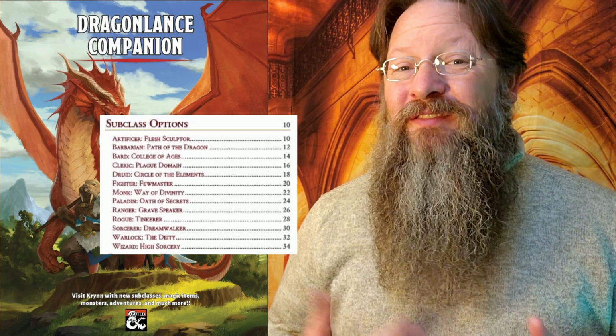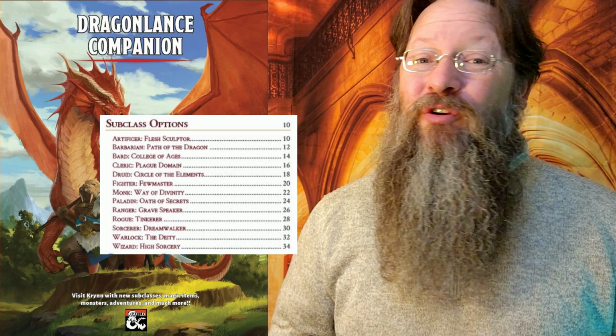In addition to that, there are also 13 subclass options. The new Dragonlance book has, what, 1? This book will net you 13. And there are 2 backgrounds, the Knight of Naraka and the Seeker Guard, and along with those are 7 feats.